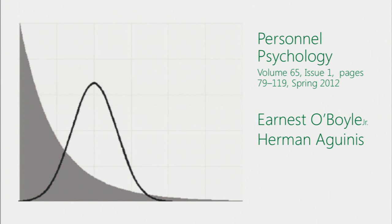This is Personnel Psychology, published, written by Ernest O'Boyle and Herman Aguinis. O'Boyle is from Longwood University. Aguinis is from Indiana University.